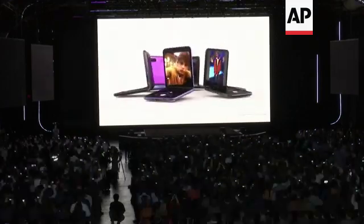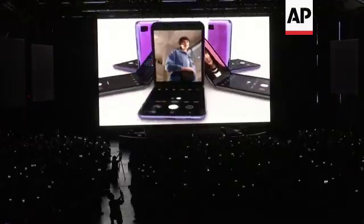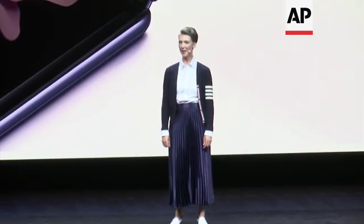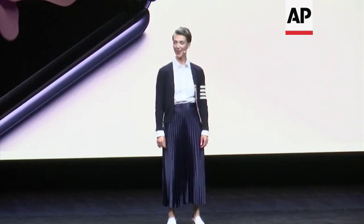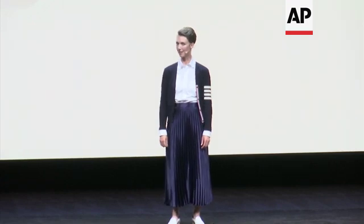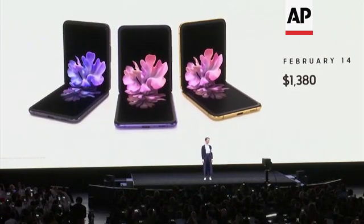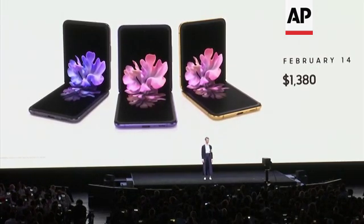You can see for yourselves, we custom built a whole new mobile experience to take advantage of this unique form factor. The Galaxy Z Flip is a new kind of device to kick off a new decade of Samsung innovation, and we can't wait to see what you do with it. It can be yours from February the 14th, and it's available starting at $1,380. We have a lot to show you today, and we are just getting started.